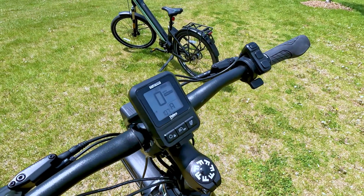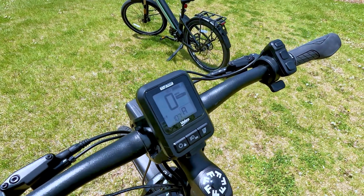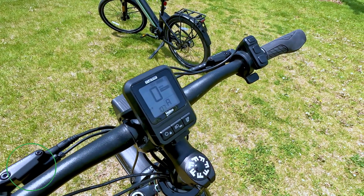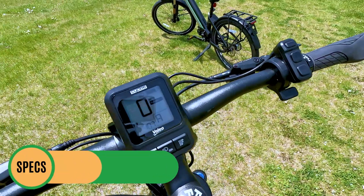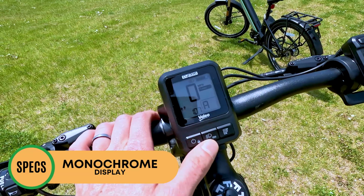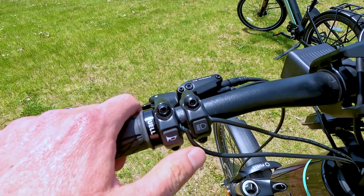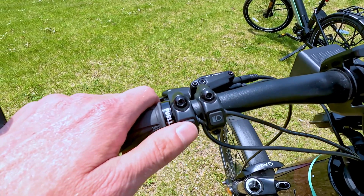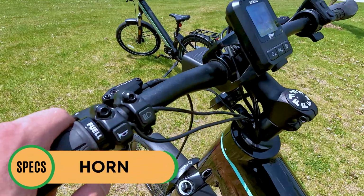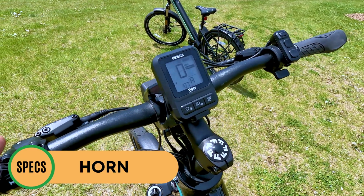Jumping into the controls and the display, this is where this bike starts to be differentiated. In fact, you're not going to find any electric bikes as of recording this that are using the Vallejo motors. So it is a monochrome display. In the center, we have a light button that is going to turn the light on and off. But then, as I mentioned, you have the high and low beam on the left side, which is nice. And we also have a button for an extremely loud horn. That again meets the regulations in the EU for a speed pedelec up to 28 miles per hour.